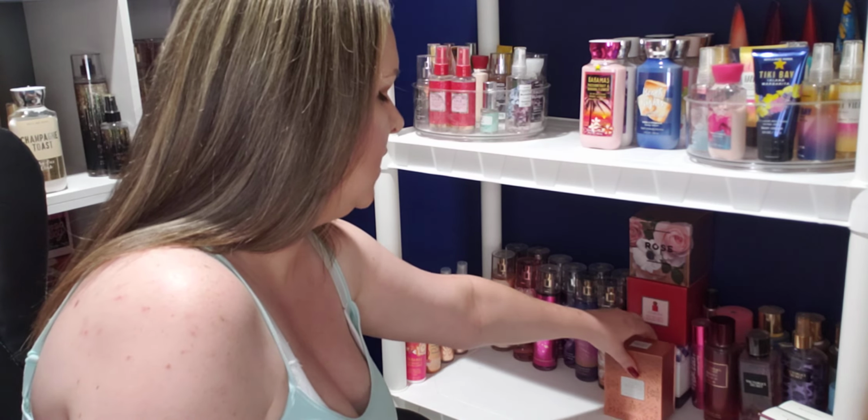Okay, and these are my backup fragrance mist, guys. You guys may have already seen these, but if you did, you guys are going to see some backups. All these are my backups now. These are things that I don't use until I run out of the one that I'm currently using. So these are just backups. So I have the Rosewater and Ivy backup here. I have the Black Cherry Merlot. Like I said, Christmas cookies. This is my second bottle. It's my backup bottle.